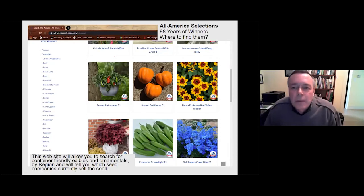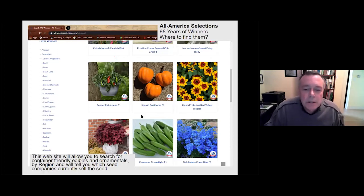Anyway, so All America Selections. I'm a judge. This year I'm going to be doing my very first judging for edibles and containers. Usually I do annuals and perennials with All America Selections, but this will be something new. So I'm going to be working with the chef on campus to judge the edibles, because I'm a plant grower and he's a plant consumer, so it'll be a good combination, I'm sure.